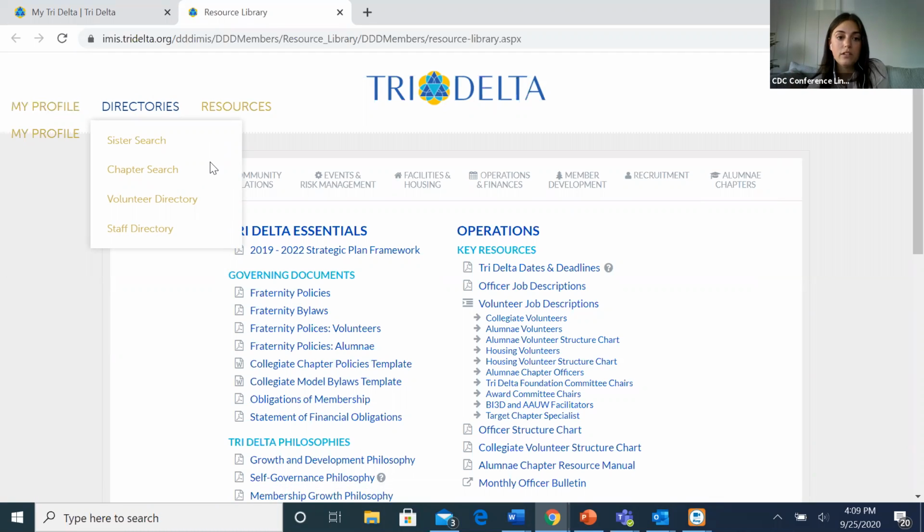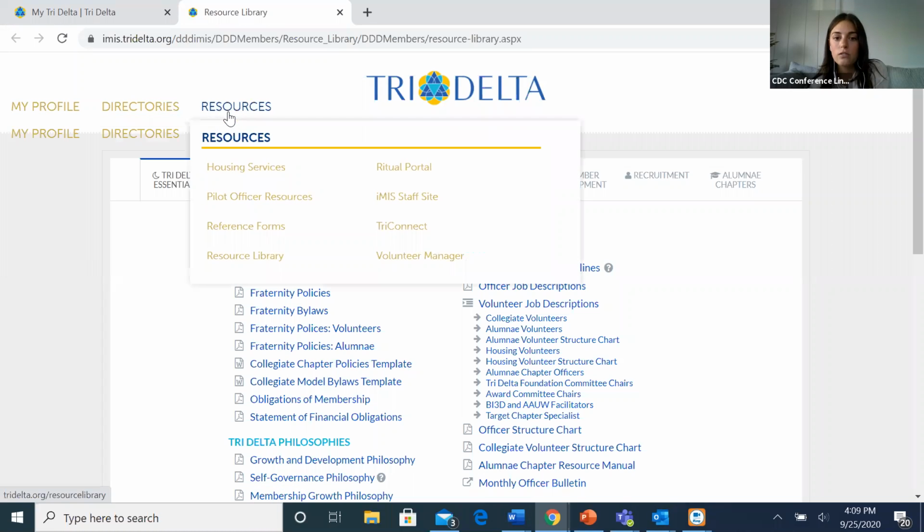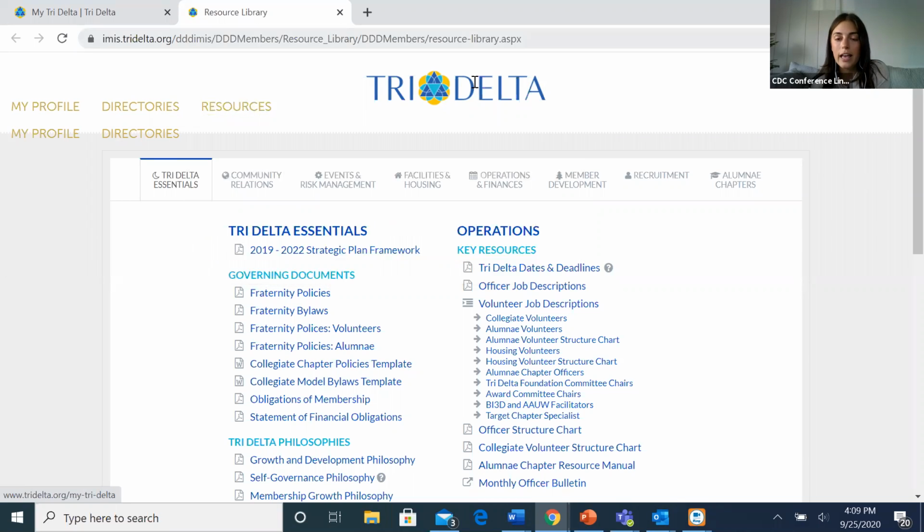You can do the same thing for a chapter. So if you have a friend in another TriDelta chapter elsewhere, you can search that chapter here. Same with our volunteers. For our alumna advisor or collegiate district officer, you can search them here in our staff directory as well. It's a really great resource. Definitely utilize it to your ability, and I think the best way to learn more about it is just to get in there yourself and really play around with it.